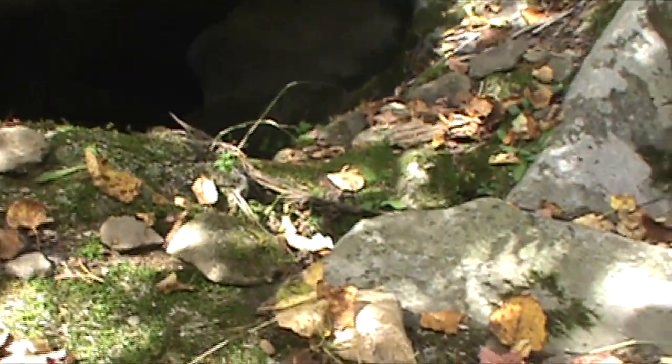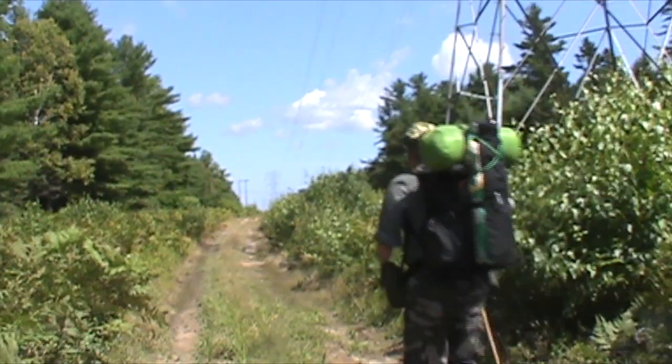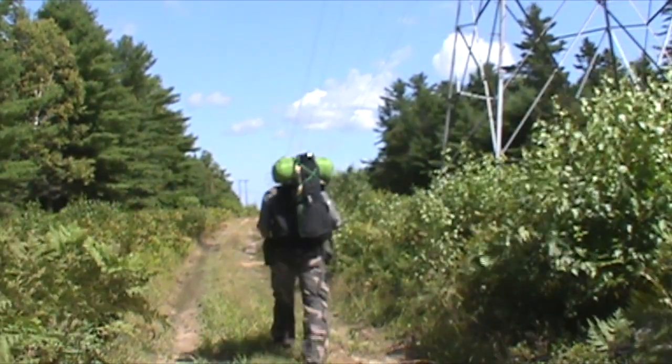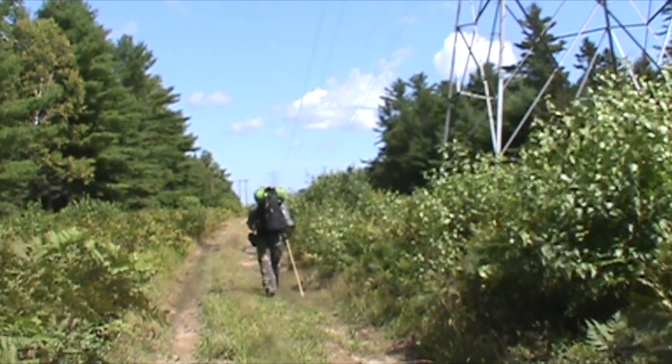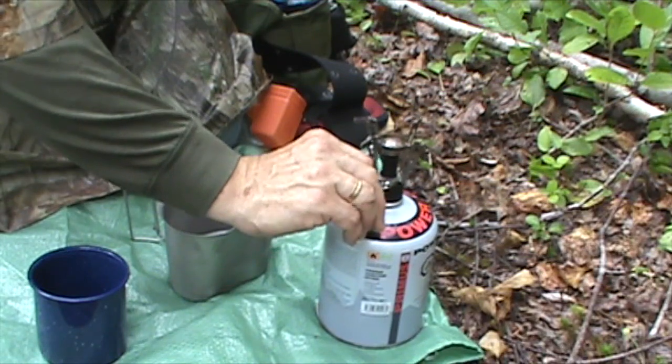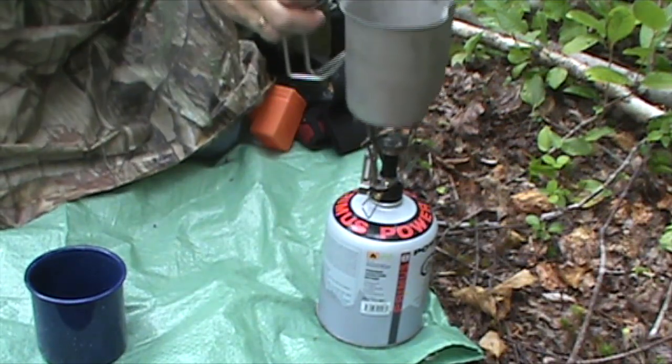Don't put your hands into crevices where biting insects or animals might live. Use a stick to explore these places. Keep your pack as light as possible. You don't need to carry 50 pounds of gear if you're just going out for the afternoon. Avoid touching metal surfaces near fires or stoves.